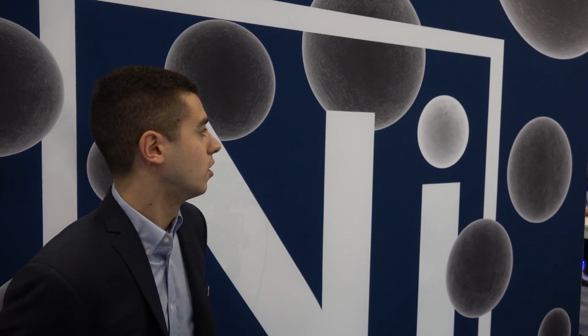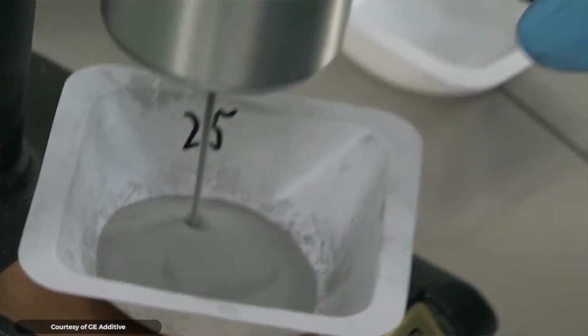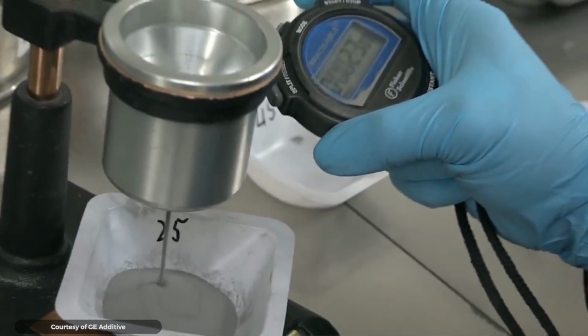So what we're seeing here is very characteristic of AP&C powders. So very high sphericity, near perfect spheres with minimal satellite content present in the powder. And the result is excellent material for additive manufacturing technology.